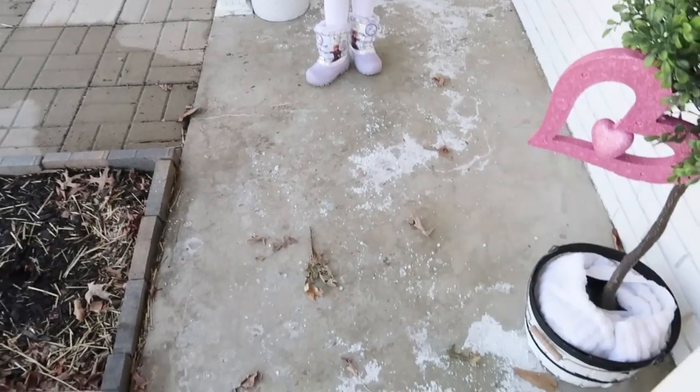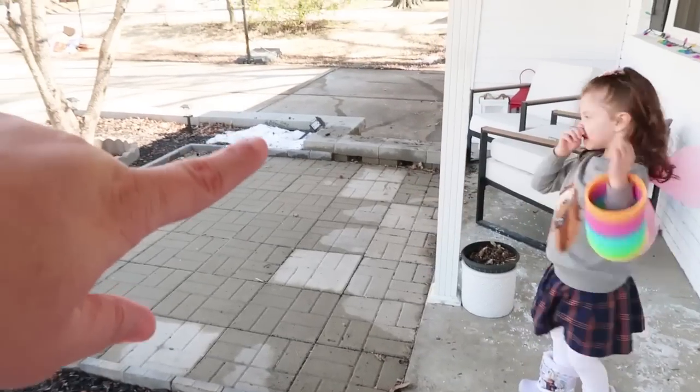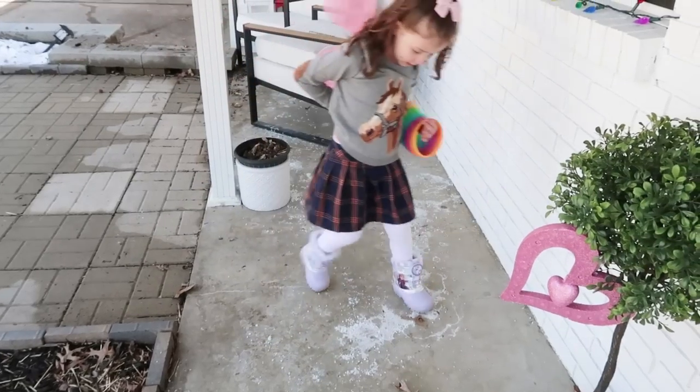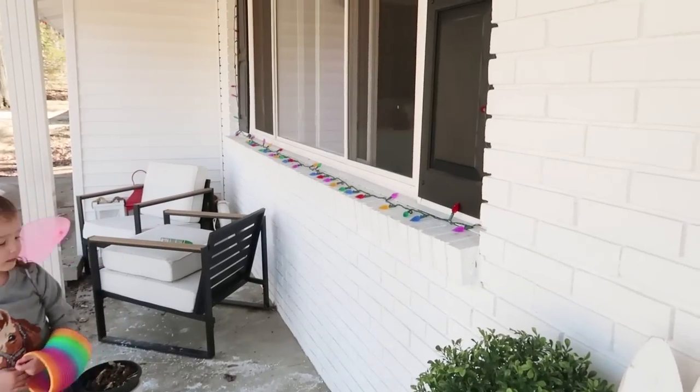Also, ignore all the salt. I need to get out here and clean all this up too. With all the snow, we still have some there. The snow came up here on our porch, and this is actually quite slick when there is not salt. Oh, and yes, we still have Christmas lights.